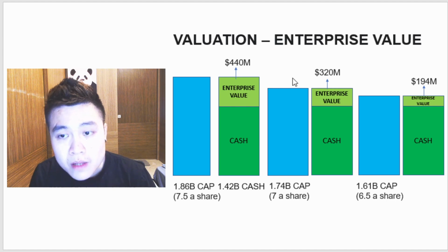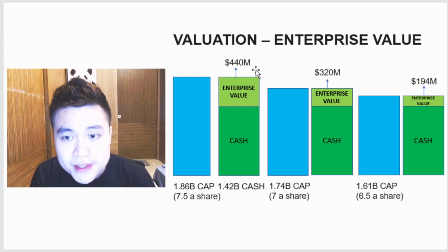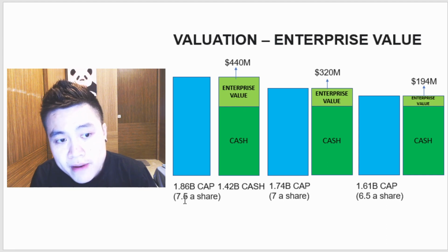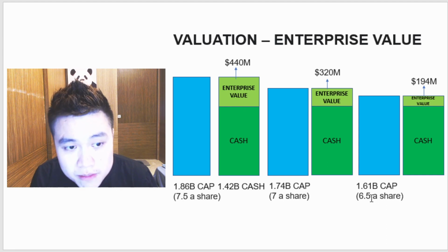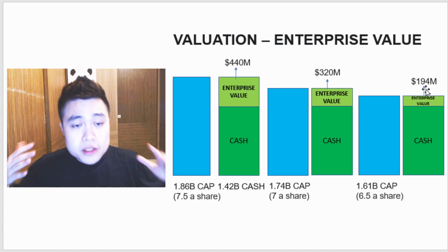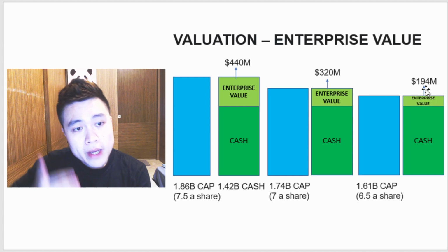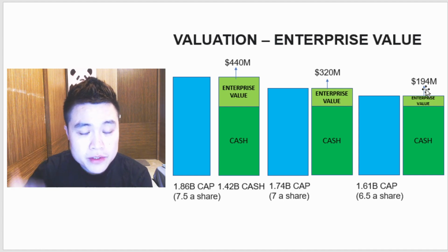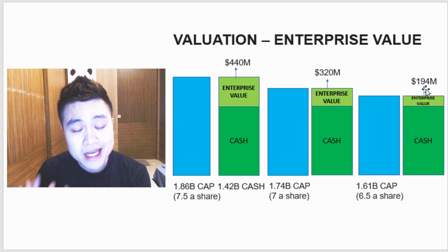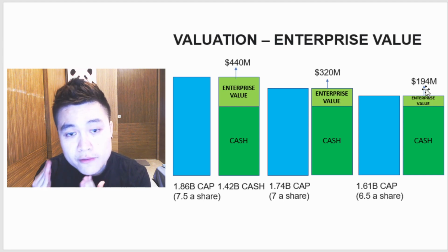$320 million, which is 25% lesser than how much it would have been at $7.50. And if you just go to $6.50, the enterprise value dropped by half. So as you can see over here, if there's a way for you to consistently reduce your cost average of NNDM over time, you're actually getting the company at a very good valuation.